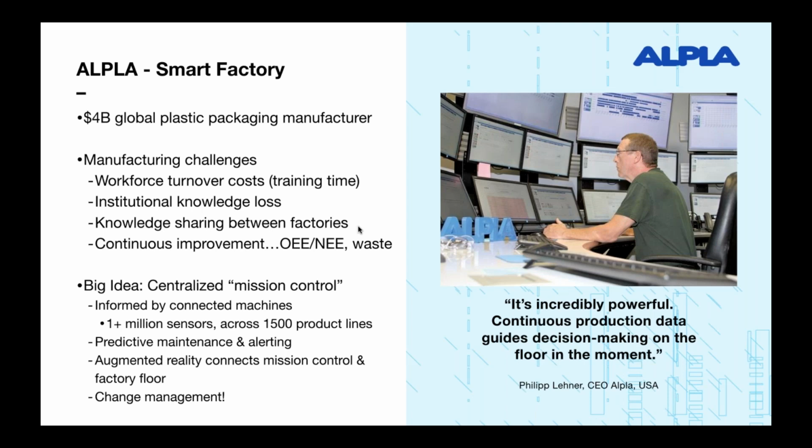And how can we create new career paths for some of our most experienced factory operators? So those are some of the major reasons why they started to invest in this: to help deal with the employee turnover.